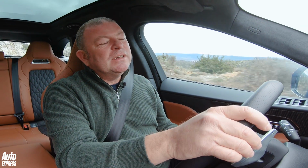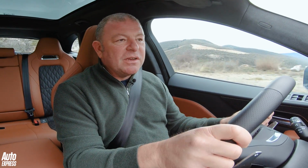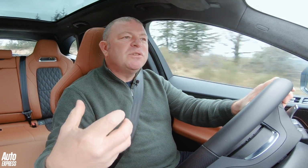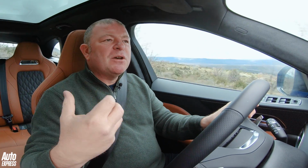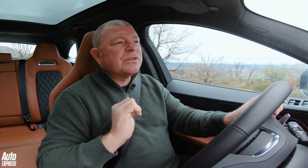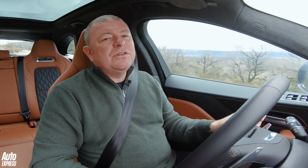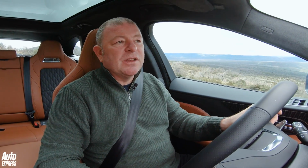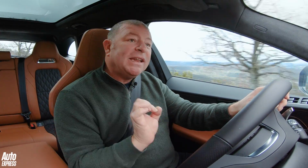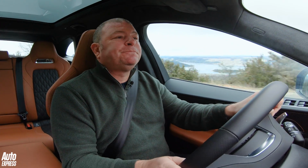£75,000 is never going to sound like good value, period, but it's an awful lot of car for the money. Loads of space, loads of prestige, a badge that's growing in kind of kudos, and, well, more performance than you can shake a stick at in SUV terms. And it rides and handles sweetly, and it is really rather good to drive. Nice one, Jaguar.